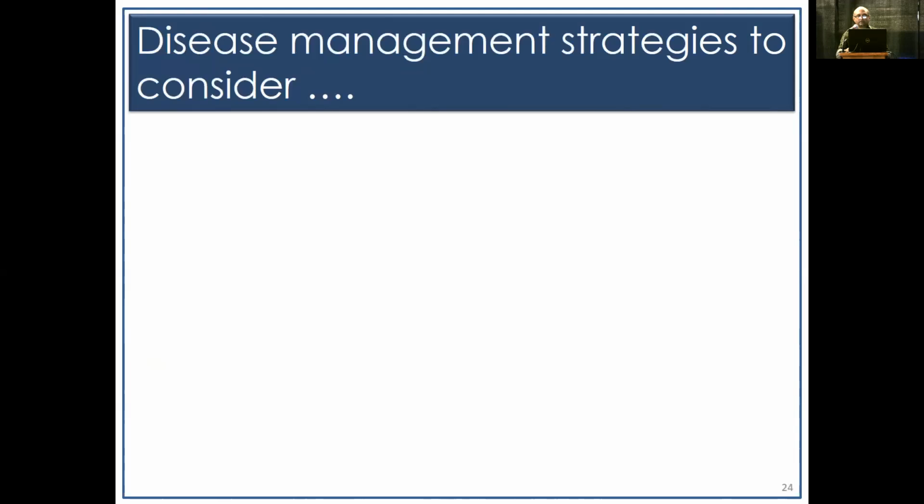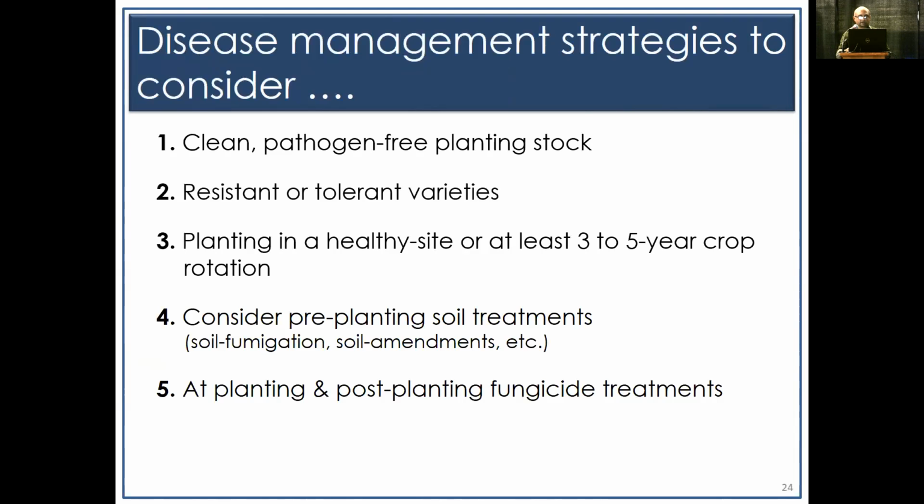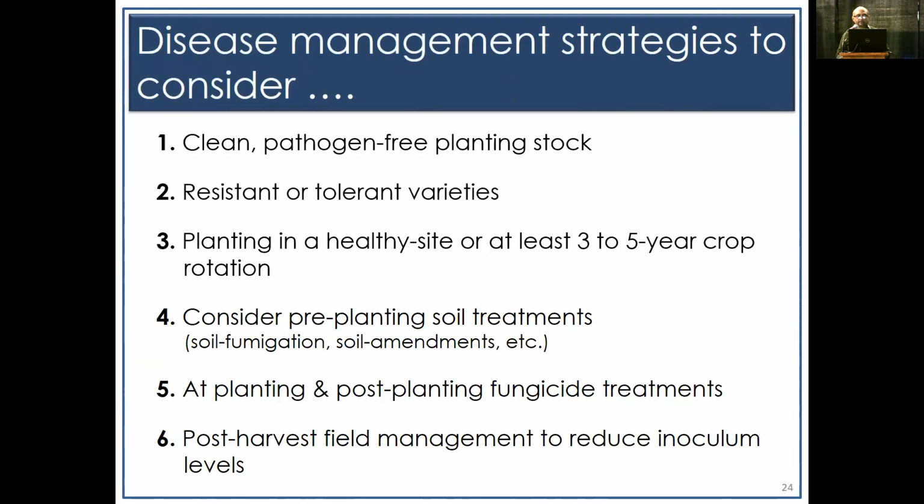Besides chemicals, these are probably the standard practices that any pathologist would recommend. Start with clean, pathogen-free stock, where all the stock comes from one source. Hopefully it is all produced in a disease-free environment, but there are always questions about planting stock and whether it is introducing new pathogens. One example is Verticillium. We never had Verticillium, or we looked for it in the soil associated with strawberries, but we are seeing more and more Verticillium in our soils.